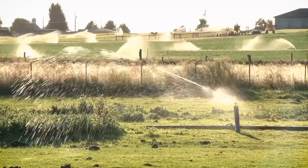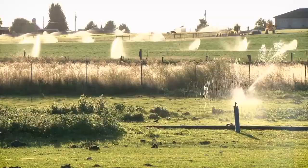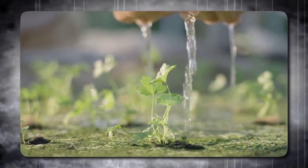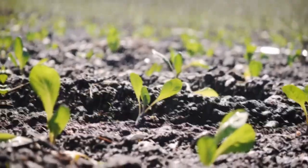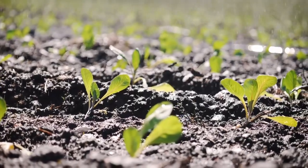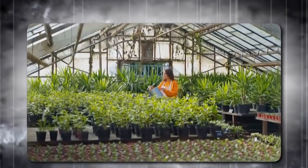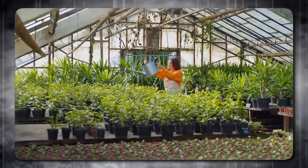This way, there's less water lost to evaporation or running off into the sunset. Drip irrigation also encourages roots to reach deep down for water, making them stronger and better at sucking up nutrients. Plus, farmers can control how much water each plant gets and when, depending on the weather and the stage of fruit growing magic. It's like giving the plants just the right amount of water exactly when they need it.